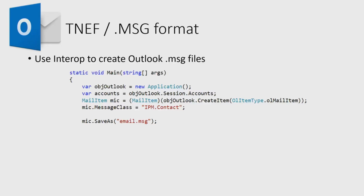I'm going to talk more now about Jolly objects. First, how to create message files. Everything is interconnected. You can either use Outlook, click and paste on your desktop, and that will generate some nice message files for you, or you can use the interop libraries.